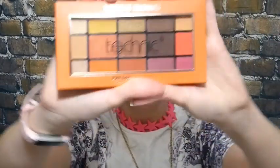And the last two bits, surprise surprise, are again eyeshadow palettes. Yes, I know I've had a run on them between Christmas and here, but there were colours that I was missing in my collection and ones that I was really excited about. I've been looking and I do like this brand for them. So the first one is the Technic Venus Rising Pressed Pigment Palette.